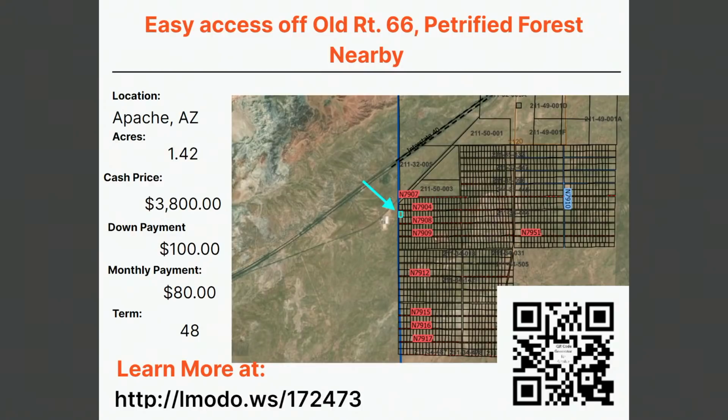I'll tell you what, these properties used to go for around $1,200 to $1,300. You see them at $3,800. And that just kind of shows you the increase in the cost that's taking place right now. So when's the best time to buy real estate? 20 years ago. When's the second best time? Today. So, you want to learn more about this property?